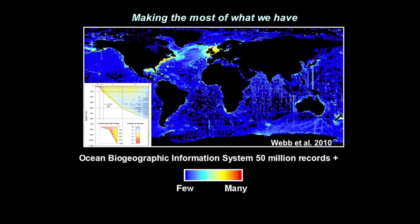Now, one of the things that we can do is to try and make the most of what we have, try and amalgamate the knowledge that we have about life in the oceans to try and improve our understanding, and better yet, to manage the oceans more effectively than we have in the past. And so this is a graph that shows you data that's been collected from the global oceans and put together into a single database called the Ocean Biogeographic Information System.